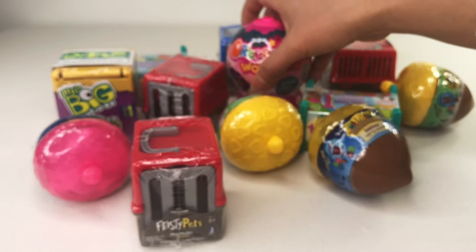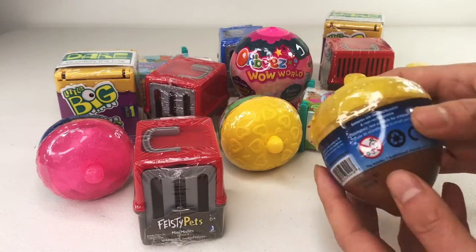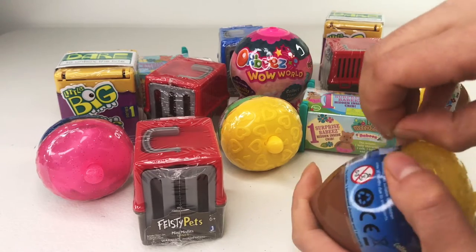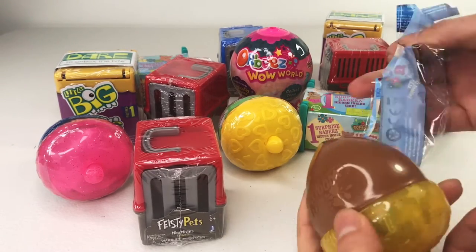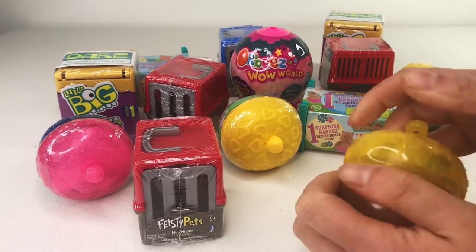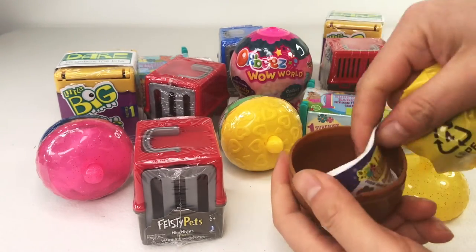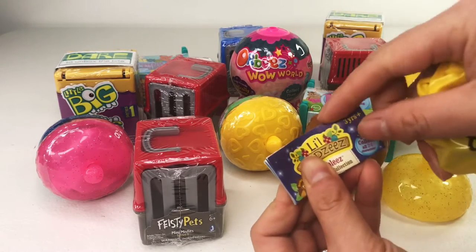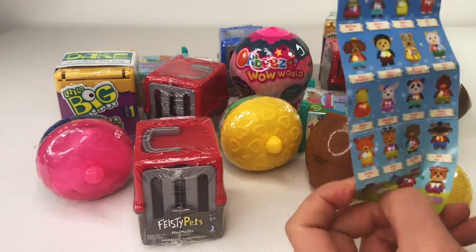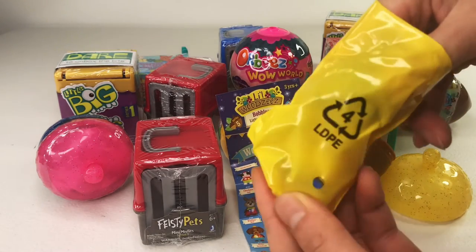All right. So, I think we're going to start with one of the acorns. Let's start with this one. Okay, what's inside, guys? I'm so excited. Oh, it's hard to open. All right. Oh, and here we have the little cheat sheet, just in case we don't know the names. There we go. And then, are you ready?